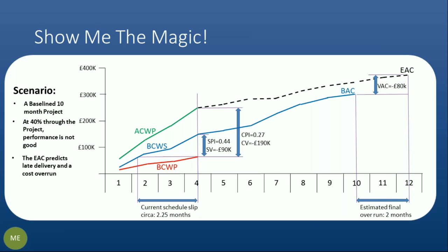And if I start putting more meat on the bones here again, then I can see that my estimated duration, and this will be borne out by your integrated master schedule forecast, by the way, and not in earned value metrics, we can see that the overrun, although it's a little better, we're still going to come in 2 months late. The really important one here, though, is the variance at completion, the difference between what you had baselined and what your current estimate of completion is. You're predicting a further £80,000 increase.